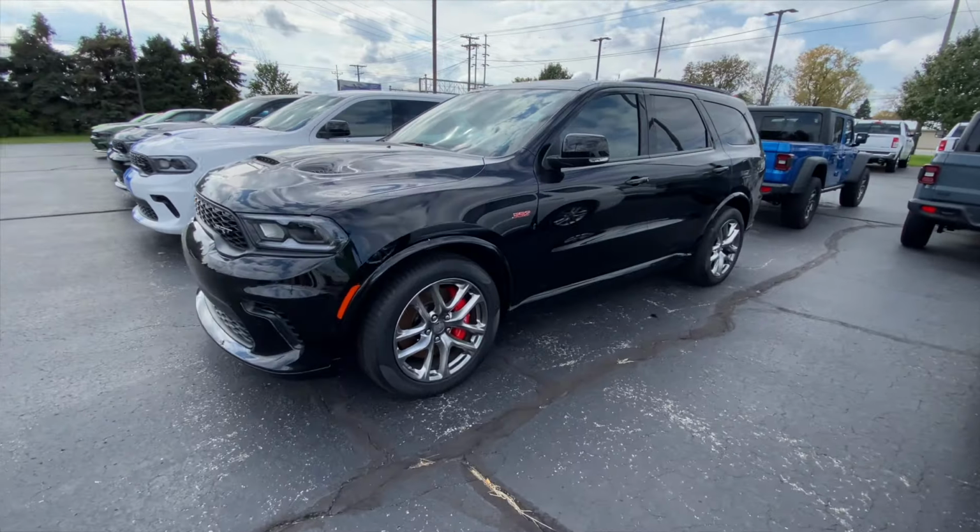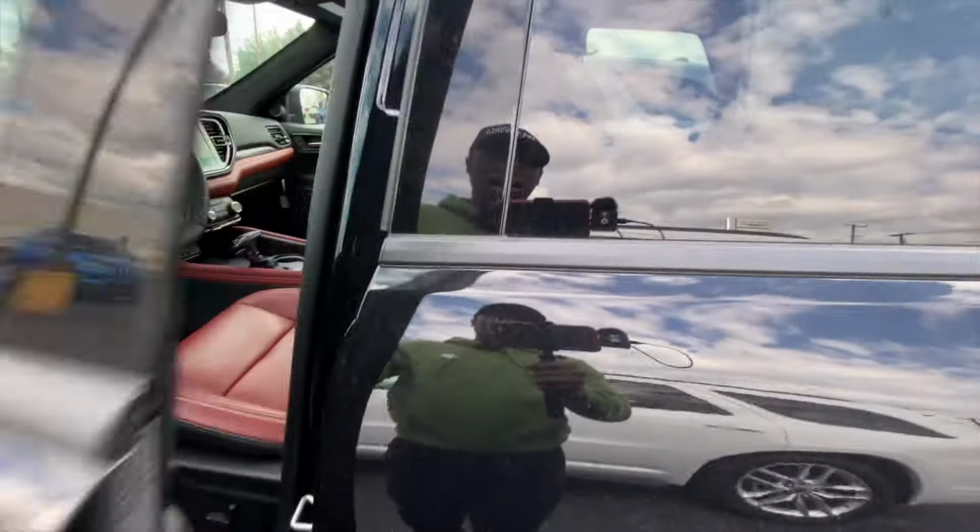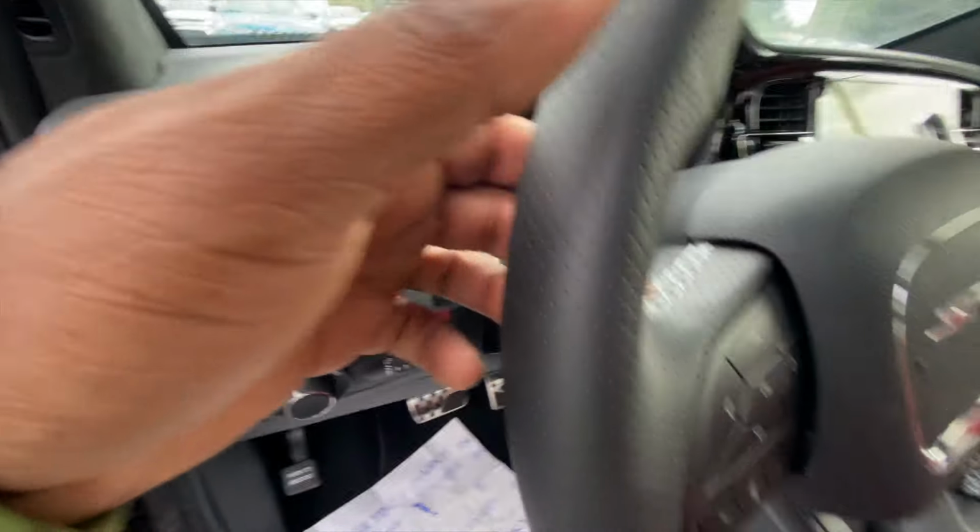Not an ugly vehicle, real sharp vehicle. I'm giving you the whole aspects of it, just in case you want to say, let me see all of it before I make that judgment. Red guts, roof, flat bottom steering wheel, white stitching in it with the red.